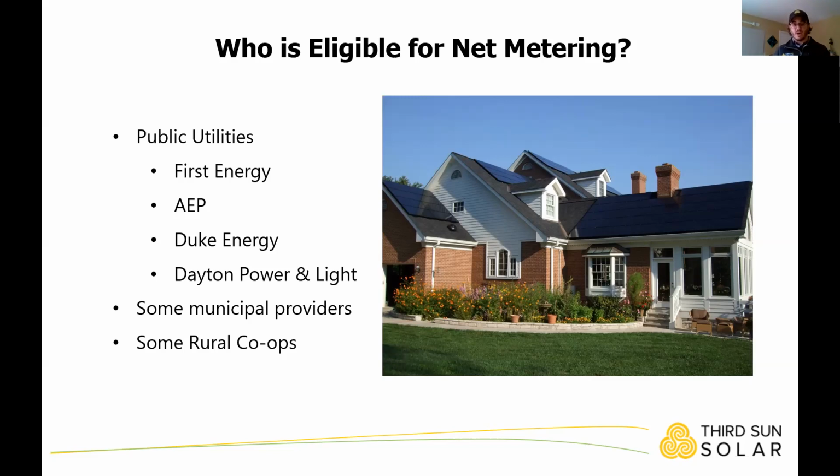And again, this is where our experience comes in. We've worked with a lot of them. We understand what some of their fixed charges are, what their net excess generation credits, and their capacity limits are as well. And now on the other hand, there are some that don't allow solar at all. There are some municipalities that won't allow you to interconnect into their city-owned electric grid or allow you to participate in net metering. And over the years, we've come across these, but we've also been successful in changing some of these policies at the local level.